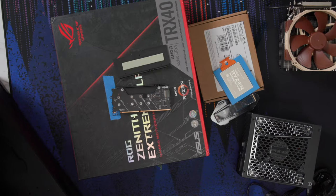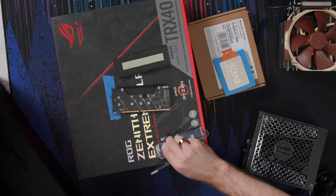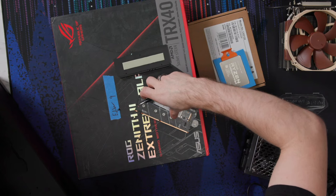So let's go ahead and get the SSD installed with one hand. For those who are tuning in now, I am building an editing workstation with one hand tied behind my back to show you guys that if I can do it like this, then surely you can also do it, probably with other much more challenging challenges.